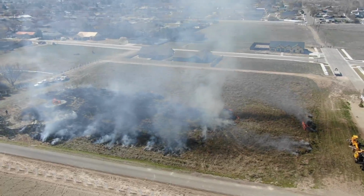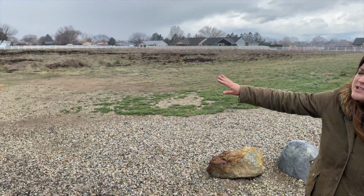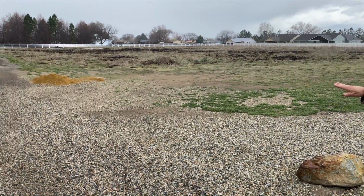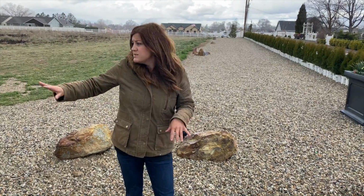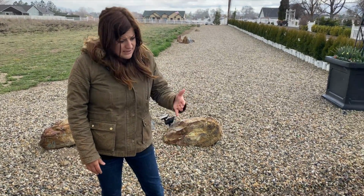So we are going to brush hog the rest of it, which is basically just knocking anything else that's left out there standing down. And then we're going to bring in a couple of big truckloads of good compost, especially for my garden area, and we're going to till it in and clean up this whole area. So that's the plan. I'm going to end the video right now because we're getting soaking wet.